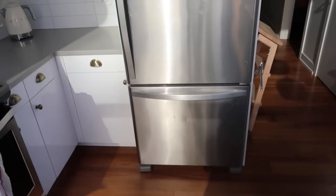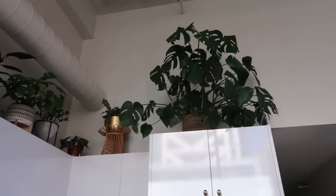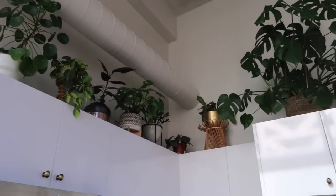I'm gonna do an entire kitchen organization tour so you guys can see how I organized everything. But just really quickly, we now have a full-size fridge, which is amazing. It has an ice maker, which we didn't have before, and I didn't realize how much I love ice. Our cabinets also go really high. So we have cabinet space that goes all the way up. We keep all of our plants up top too, which is a really great spot for them. They get tons of natural light that comes in through these windows.